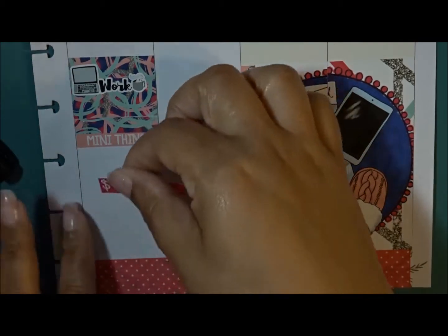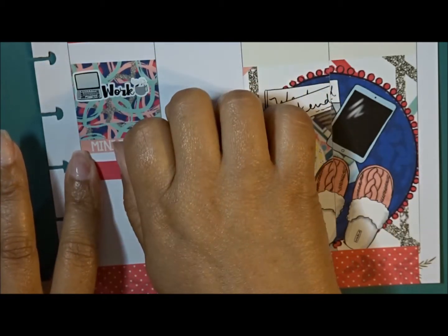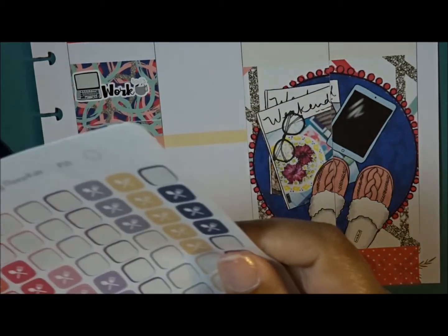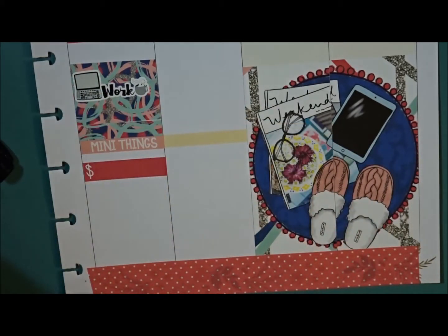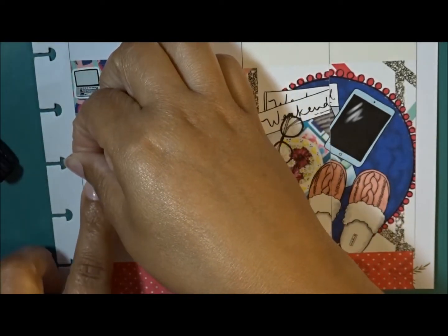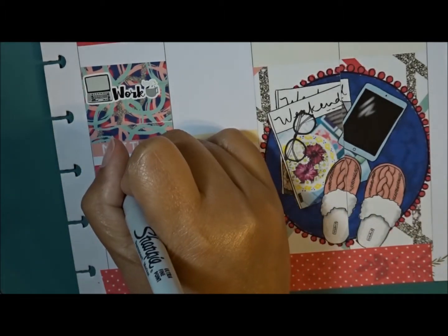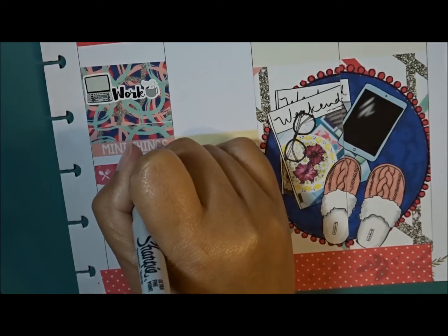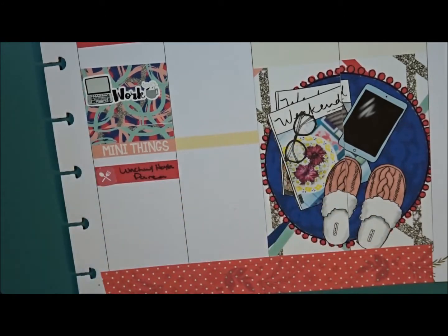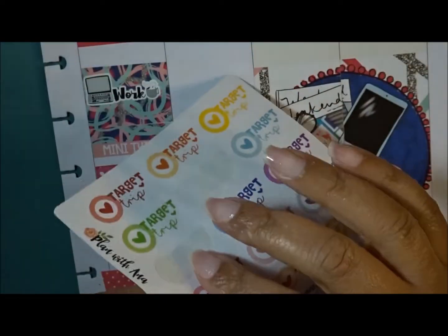All right, I'm going to use this dollar sign. And then I am going to use the darker pink for my meals. I only got like one left. It's not going to do anything. Okay. So I had lunch with Haley at Panera's. And then we went to Target again. This time she went with me.